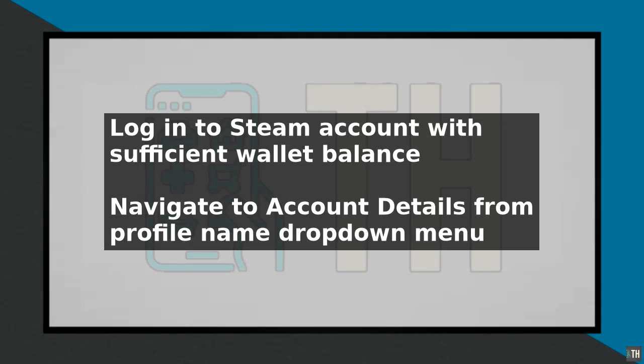Transferring money from your Steam wallet to a credit card is a straightforward process that can be completed in a few steps. To begin, you need to have a Steam account with a sufficient balance in your Steam wallet. First, log into your Steam account and navigate to the Steam store.